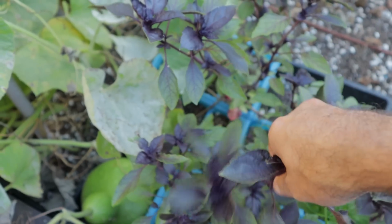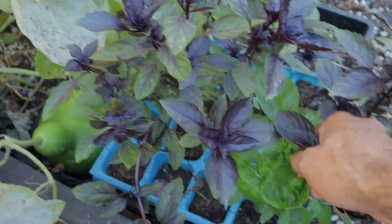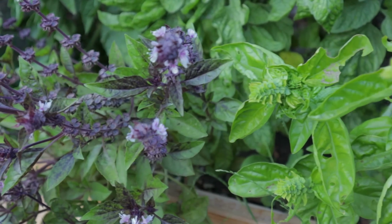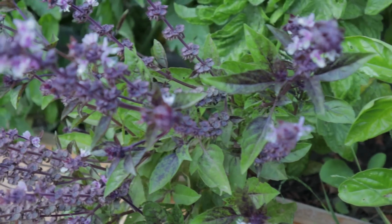Basil wants to also flower very quickly, so you need to keep it pinched back all the time because as soon as it flowers, the leaves get bitter. Inevitably, you get behind and it flowers anyway, which is great for the bees, but not so great for us. In the shade, basil will not go to flower as quickly, so there's another upside.